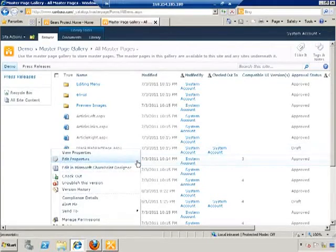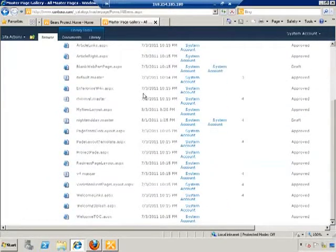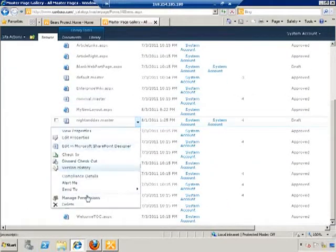And I can pick anything I want here, and I can manage permissions on it, right? So for example, if I'm talking about my nightandday.master, I can manage permissions on it just like a regular document in a document library. And if a user that doesn't have permissions to it attempts to access it, they will not be able to access it. But keep in mind, use it judiciously, because if you take away access from something that's used on the site everywhere, everybody, or some users, may get an access denied error, and you may not even know why, right? So that's definitely something to keep in mind. So the answer is yes, it's possible.